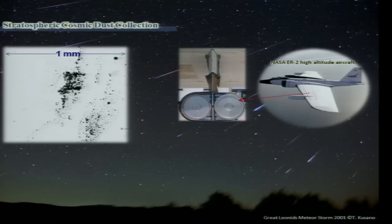What NASA has been doing since 1981 is to send a high-altitude airplane up into the stratosphere, which is twice as high as a commercial airplane can get. Once it reaches the high altitude, it brings out the dust collector from the wing and comes back to Earth. Then in the laboratory, we check this collector, and there are these tiny dots. These are comet dust, which is 10 microns in size.